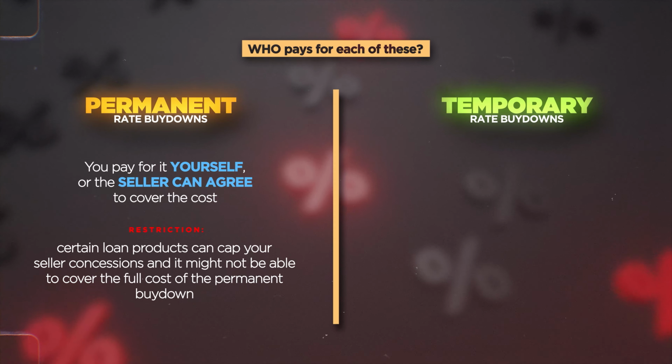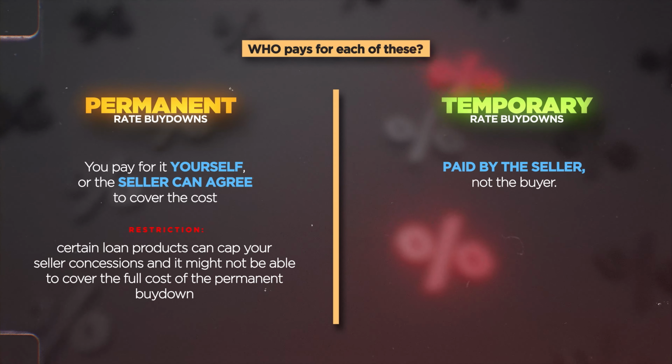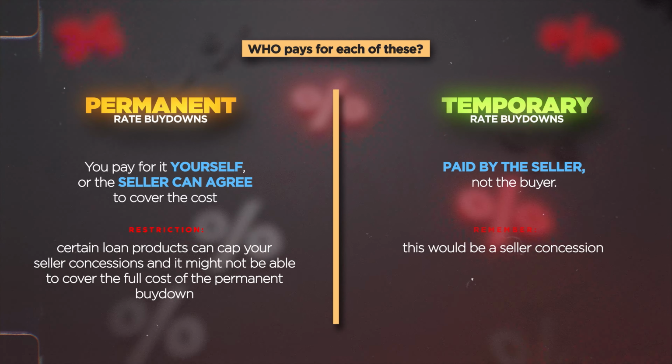Temporary buydowns. This one is paid by the seller, not the buyer. Remember, this would be a seller concession, so you can choose if you'd like for them to cover your closing cost, permanent, or temporary rate buydowns. Of course, this is never a home run. They'll likely oblige only if the market is slow enough to offer this as an incentive, which is why it's always advantageous to purchase a home in a slow market if you can be in a position to do so.